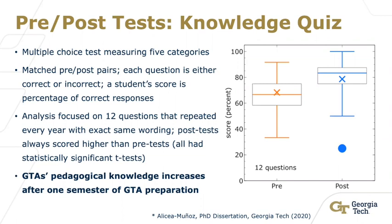And so for those questions, I did a paired pre-post assessment for matched pairs, and the post-test had higher means and medians than the pre-test, except for this one outlier right here. But in general, the TA's pedagogical knowledge increases after going through the TA preparation for 1 semester and teaching for 1 semester. So that's also a good thing.